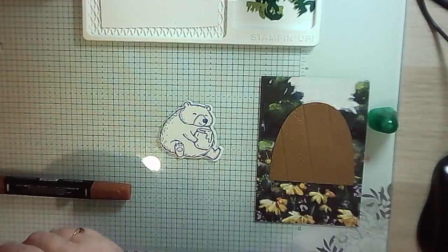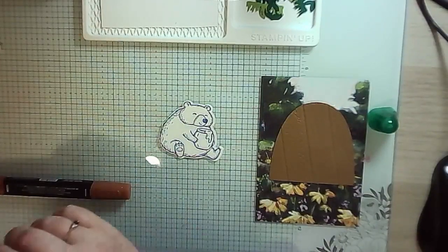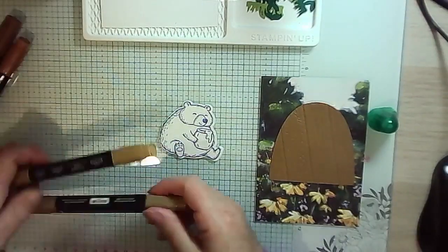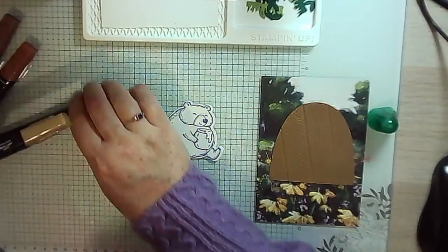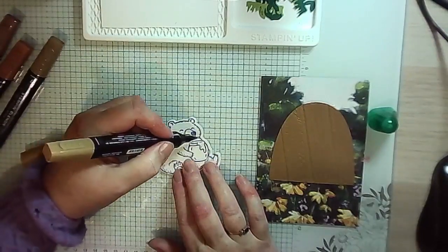Is that light? That's Cajun Craze. I think that'll be a bit orangey for a bear. What's this one? Oh, that's a nice, oh no, hang on, these look like bear colours. This is dark and light soft suede. So we're going for light soft suede, again just like I have done before.